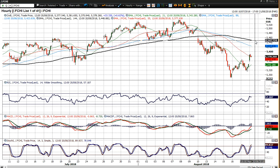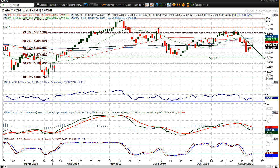But you'd really need to see it above 54, let's say 54.48, 54.50 area, to really start to suggest that this is a recovery in the offing. And again, that would be decisively above 38.2% fib. So it does seem as though that is a level to watch now near term.